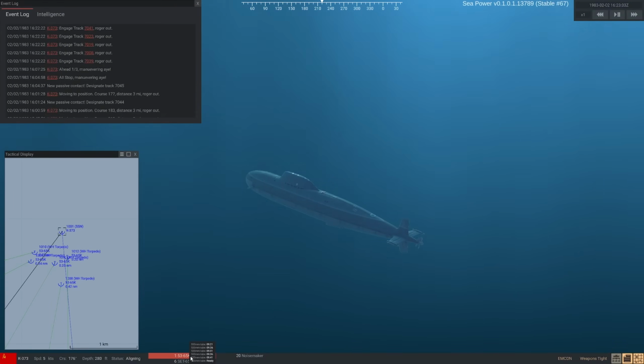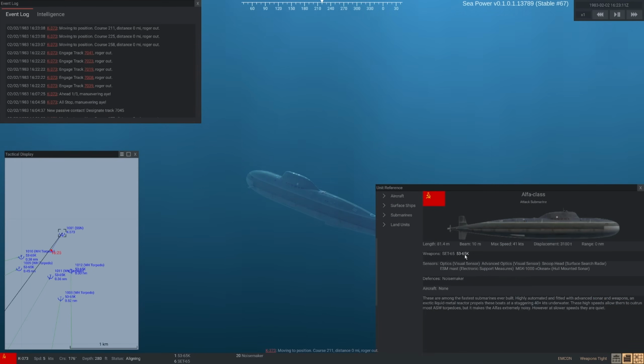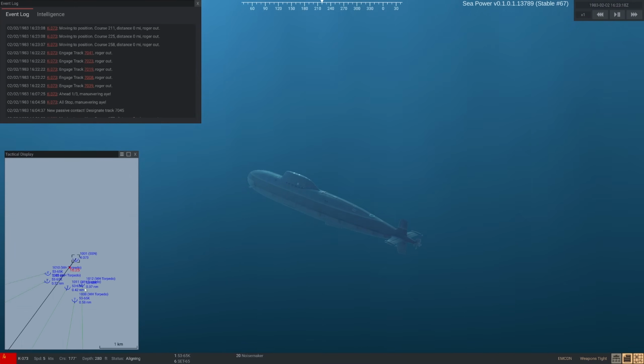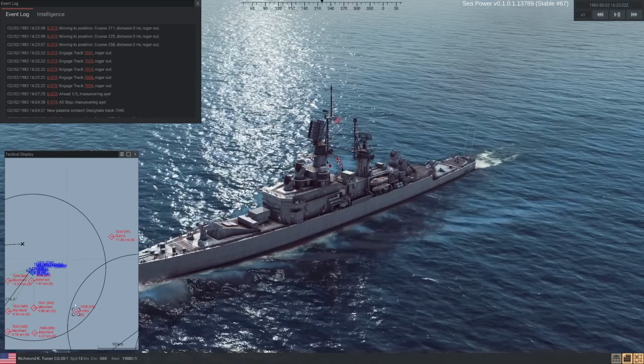Torpedo tubes reloading, although I don't really need to because the rest of them are just anti-submarine torpedoes. So the rest of them can't really be used anymore, I think. The Sat-65, anti-submarine. Unfortunately, that means that this ship only has 1 weapon left that can be useful. The rest, not so much.